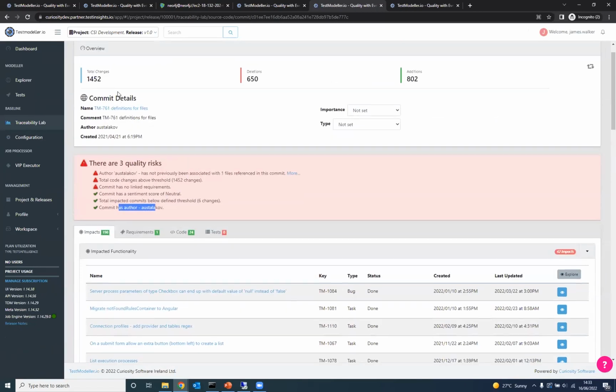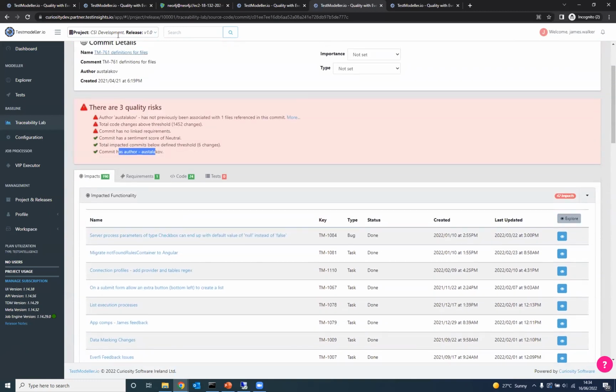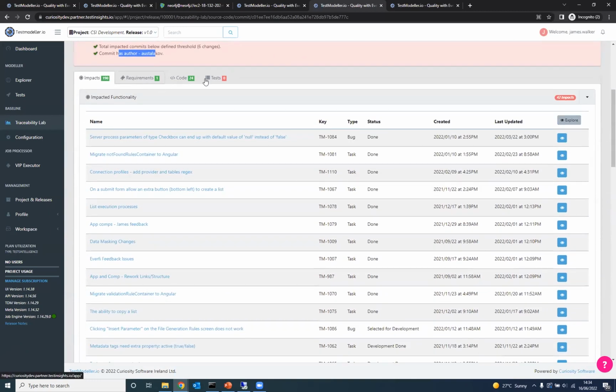Now, just because this commit has been made does not mean it is siloed. Every commit and piece of code changes can also affect other pieces of functionality. So if you think about that in terms of traceability, we are going from a code change. We are then looking at that code change. We're linking it to a requirement. And then we're looking at all of the different code that has been impacted by every other requirement and making connections from them.